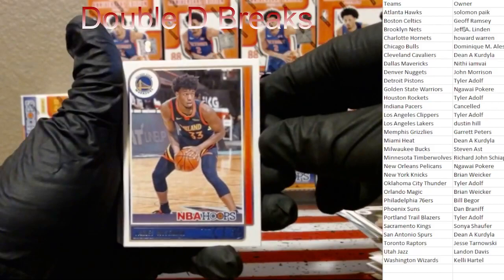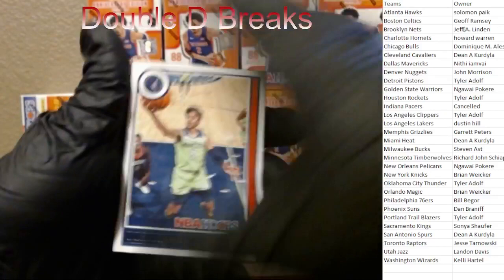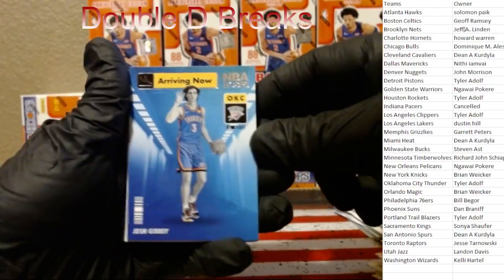Maxi Kleber. Bridges, McDaniels, Spencer Dinwiddie. There we go. That Josh Giddey arriving now. It's a nice one for the Thunder. I just sold that for $15 today. So not a bad card at all. Primo behind that.